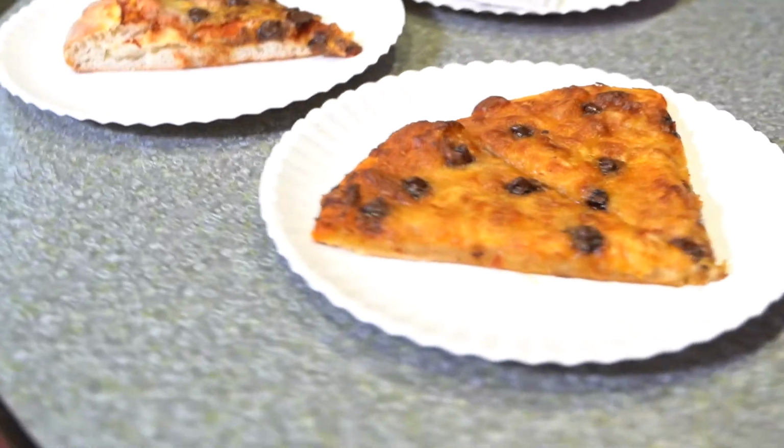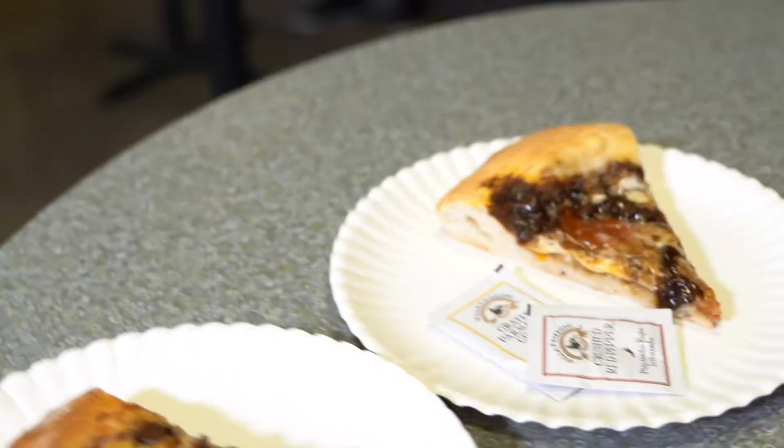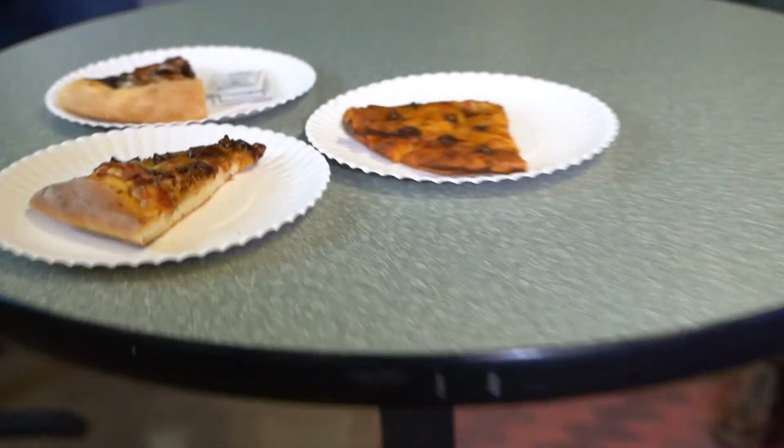Am I gonna be in the center? Yeah. You gotta keep symmetry. It's done. Yes. It looks so good. Does it?